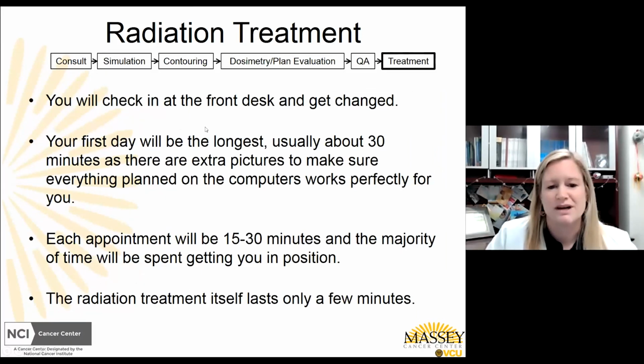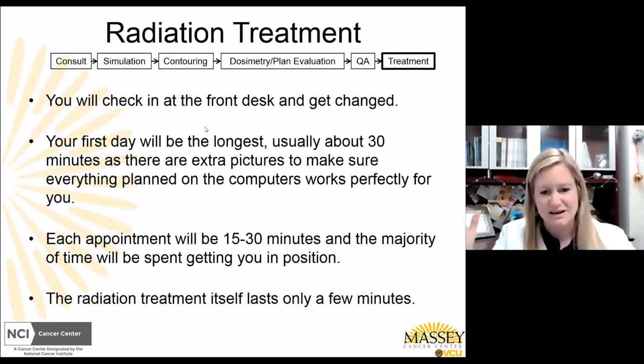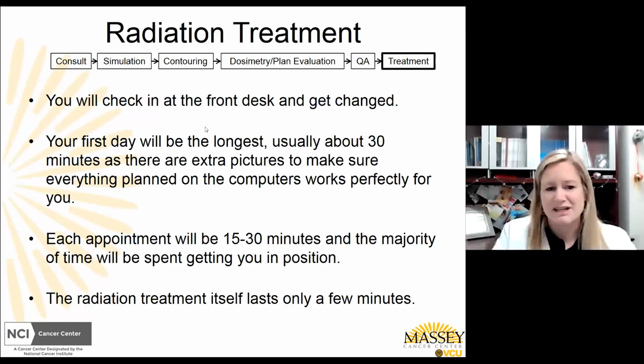Like I said before, each time you come in for daily treatment, you check in with the front desk, but it's a quick check-in, no paperwork. You don't go into the clinic. You just sort of say, I'm here. They have you get changed if needed. Oftentimes the first day is the longest because we take the most setup pictures just to make sure everything works perfectly before we give you that first treatment.